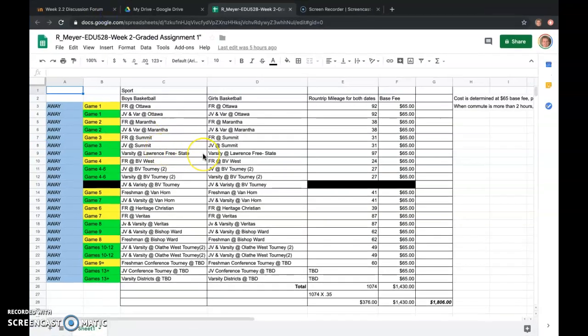Hello, this is my spreadsheet presentation for the financing athletic activities program class, and I'm just going to go ahead and explain my spreadsheet and the different fees associated with transportation through the school that I currently coach high school baseball at.